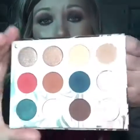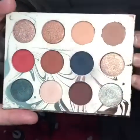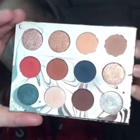So this palette, and then the more recent palette from them that I've been using is the Dream Street, which is the ColourPop Kathleen Lights collaboration, and I love it just as much. These colors are amazing. I just haven't used it as much because I haven't had it as long, but I also love it. I think ColourPop's killing it in the eyeshadow game.